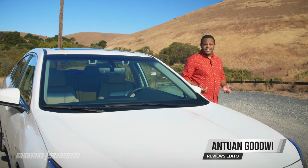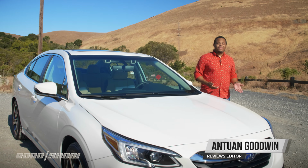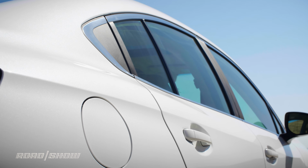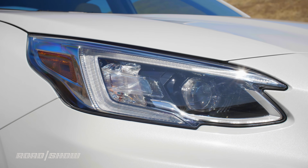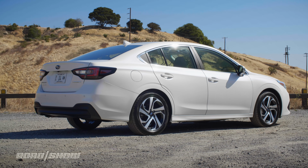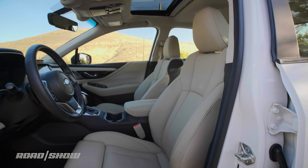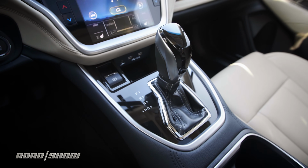Practical, sure-footed, and just a little bit boring. Meet the all-new 2020 Subaru Legacy. Now, the new Legacy doesn't look that much different from the old Legacy, which was already a fairly anonymous-looking ride, and this white-on-beige color scheme isn't doing it any favors in the excitement department.